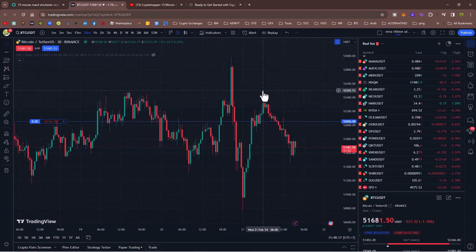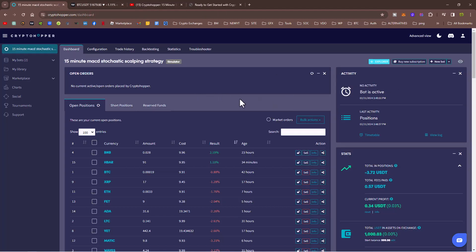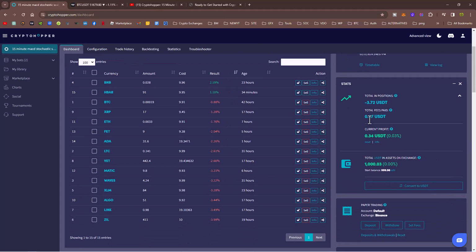Oh, this bot's doing okay now. It started doing okay again. Things came back up into the green. It was a couple of dollars in profit, and I made my previous video about this 15-minute strategy yesterday around here. Okay, so a lot of up and down since then. So that's why it hasn't done very well.